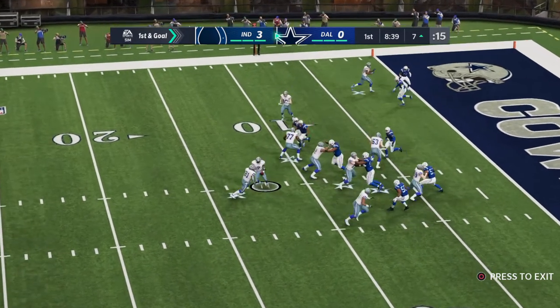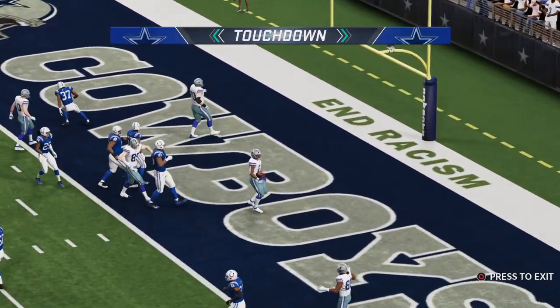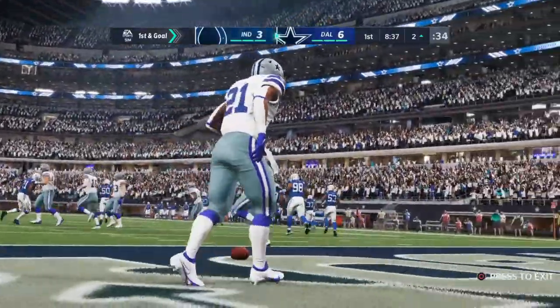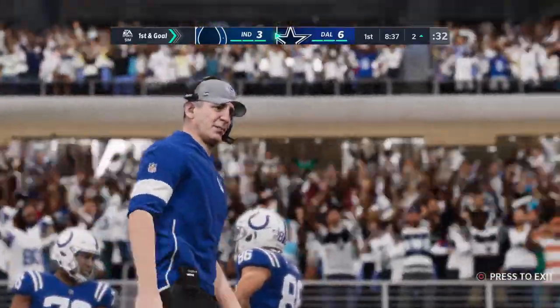11 more on that one and another 1st down. His passing's been on point on this drive, hasn't it? Been very active. And he is into the end zone for a Cowboy touchdown. Taking it in from 7 yards away. And the Cowboys have taken the early lead.